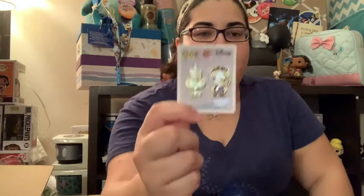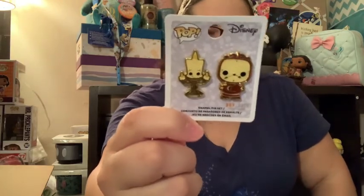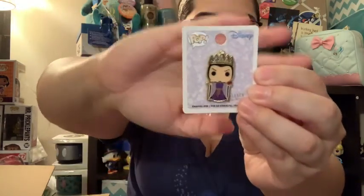And then of course this one was clearanced as well, because it's been on the website for over a year, I think, now. For a while. This is a 2-pin Funko Pop pin, and it's Lumiere and Cogsworth in their Funko Pop versions, of course. Cute. And then this last pin was very clearanced. I believe it was 40% or 50% off, and it is the Evil Queen Funko Pop.